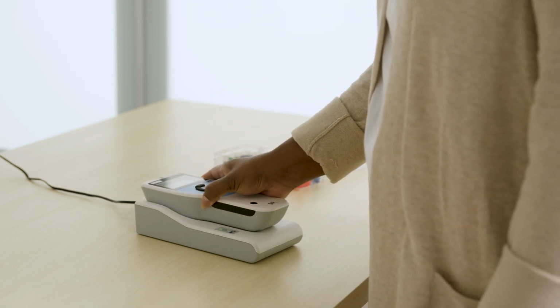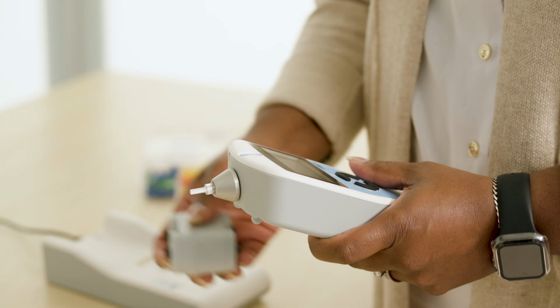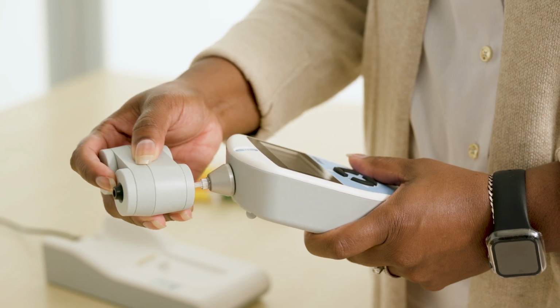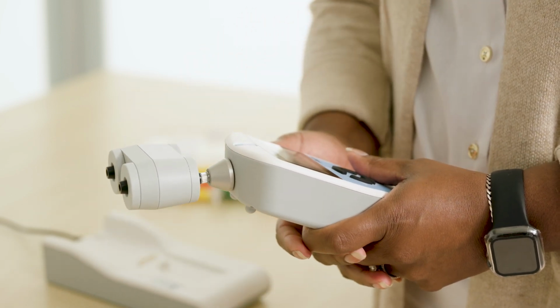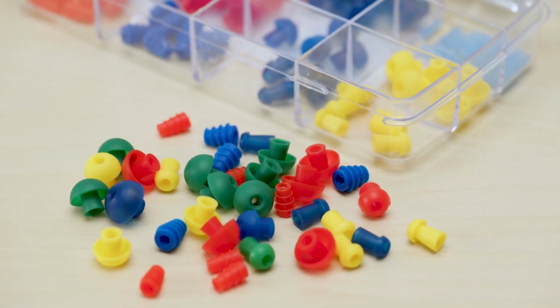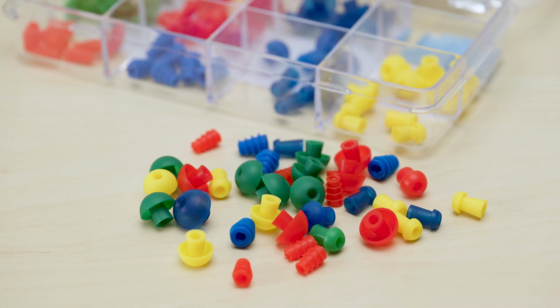When you first arrive at the screening venue, put the GSI Allegro device into the charging cradle and be sure there's adequate battery power. Also, take a few minutes to perform a calibration check of the Allegro with each of the 4 test cavity sizes. Take a close look at the end of the probe and make sure that the tiny tubes or ports are all clear. Also, be sure that you have a good supply of different sizes and colors of clean silicone ear tips.